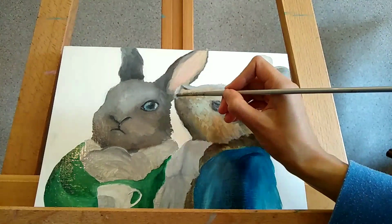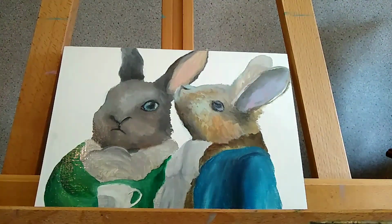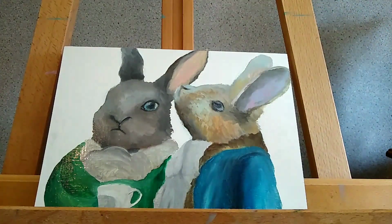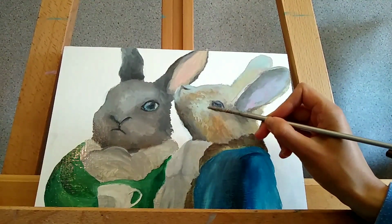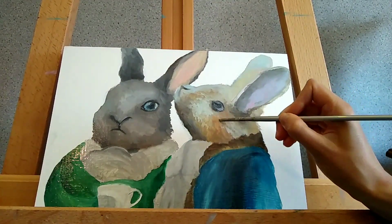And on the eyes and on the clothes, I kept very light layers, so using a lot more medium so I can glaze on top, because the clothes have a very reflective quality, sort of aristocratic 18th century type attire that these bunnies are in. So I really wanted the light to sort of reflect and bounce through those layers. So using more medium really does help with that.